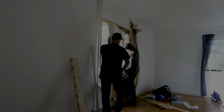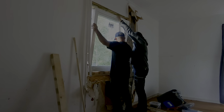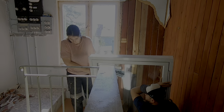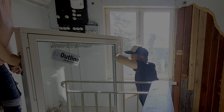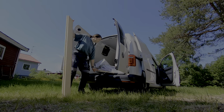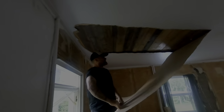We managed to replace a few windows, but the clock is ticking and there's still a lot of work ahead. So, will we conquer the challenge of replacing all the windows before we have to fly back to Switzerland? It is a race against time and we're bringing you along for the thrill. So, let's dive into the adventure that awaits.